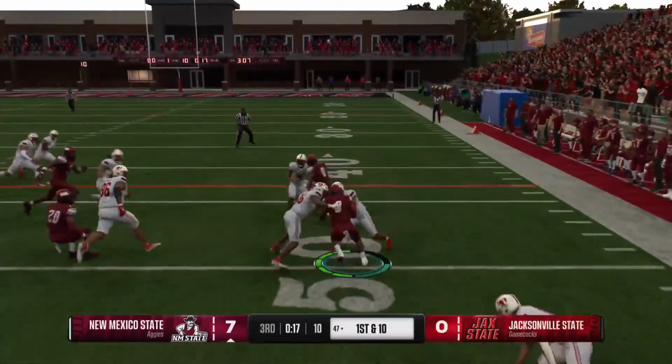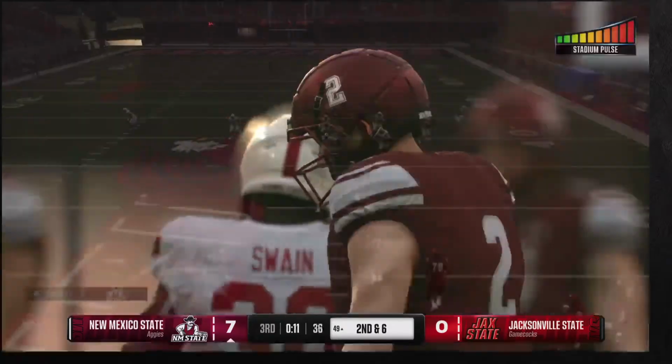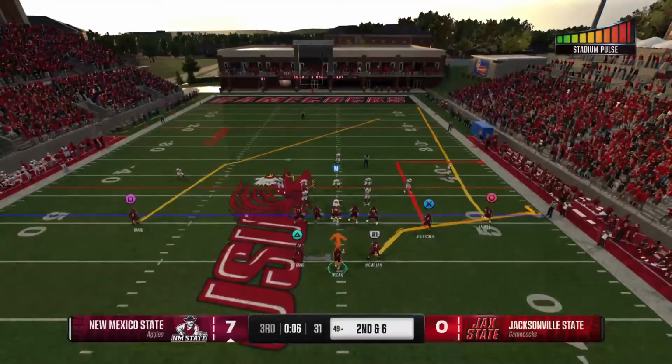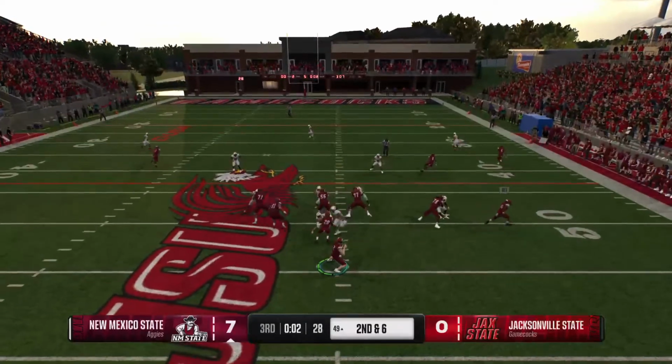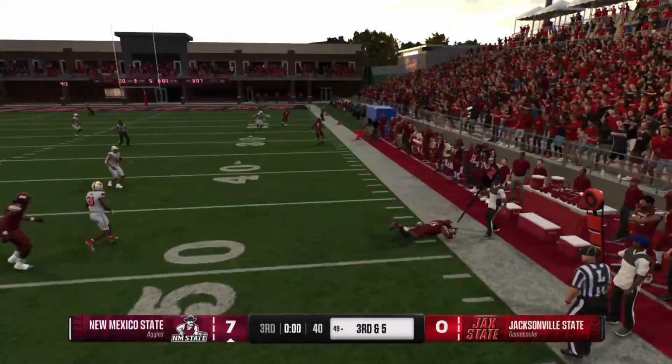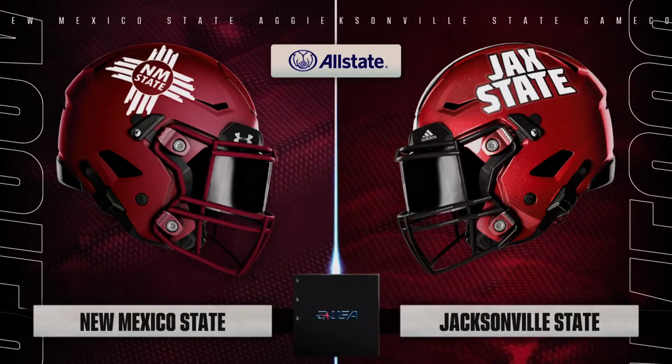He'll pitch it. You'll take 4 yards on first down every time, 2nd and 6. Split backs here. The play action fake. And brought down. Looks as if that's how we'll end the third. That's the end of the quarter.